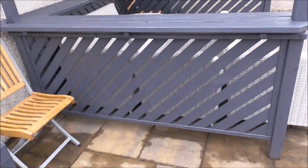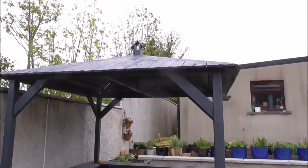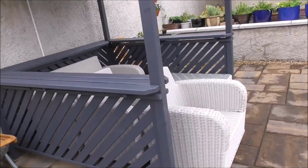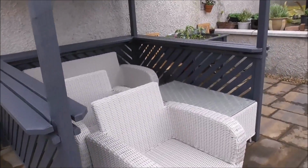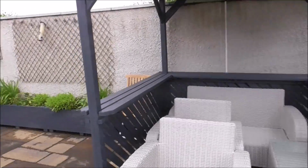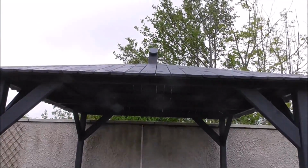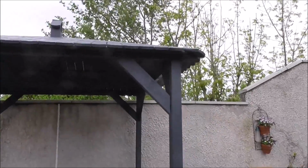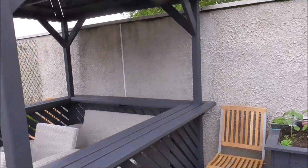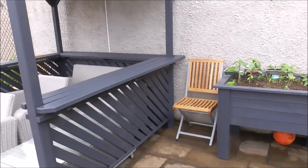This is our gazebo, and we painted it. I got it out of the Secret Garden and kit, and the boys came and built it for us. But they didn't paint it, so I had to give it 2 coats to match in with the planters, and a bit of a job, to be quite honest. Tanya wouldn't let me do the roof. She did the roof because of my arm, shoulder problem.